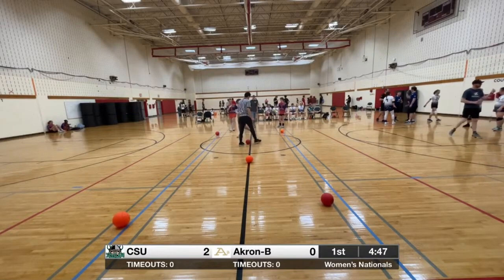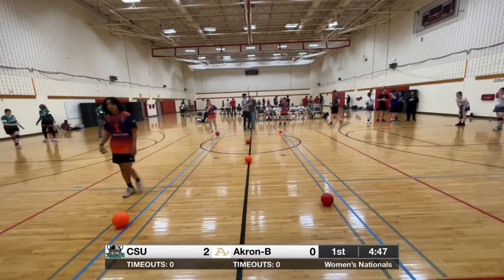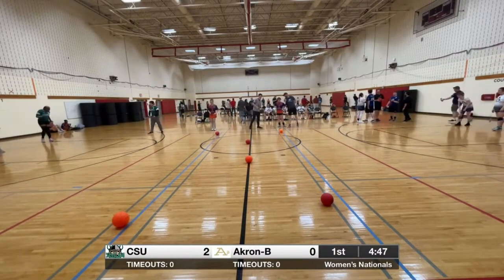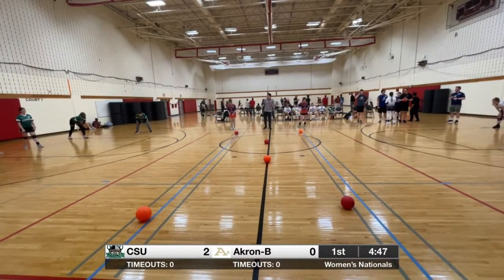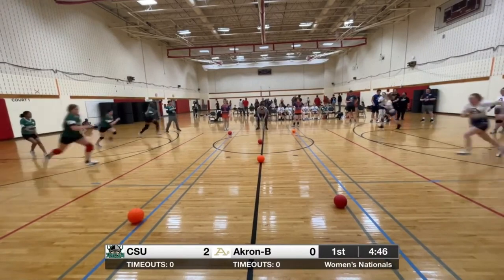We'll see what the Zips dial up here. They kept that first point. It was a little more methodical, took almost 5 minutes. Akron hung in there with the catching. Just, I think they got beat on the run up, lost momentum, and CSU never let up in that second point. So, all right, we're underway. Point three.